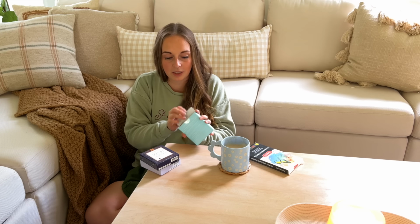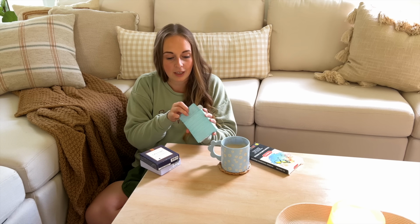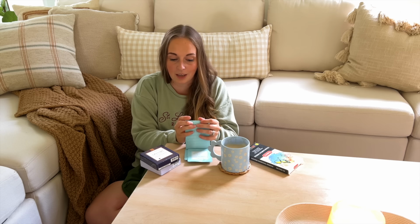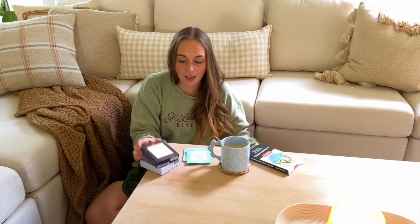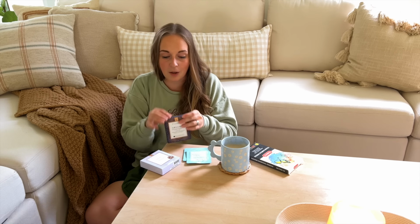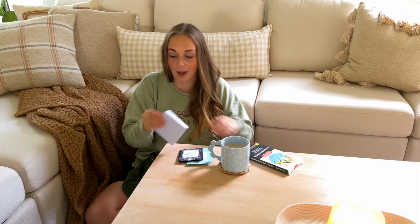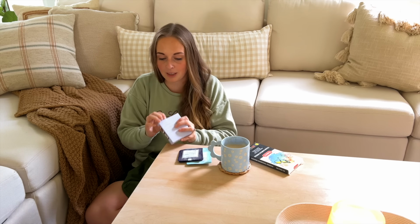So I'm just going to grab like 2 of each mask because sometimes I'm sitting having my cozy time in the afternoon, sometimes it's at night. So depending on when I'm doing it and what I want to achieve out of my mask is going to depend on which one of these I select.